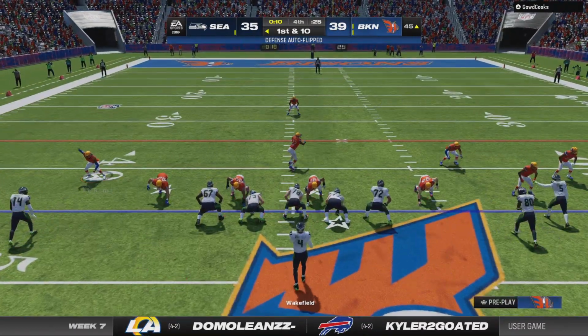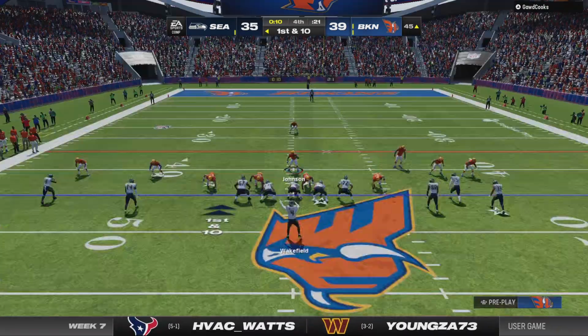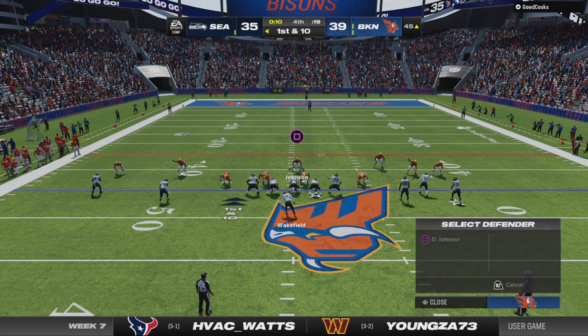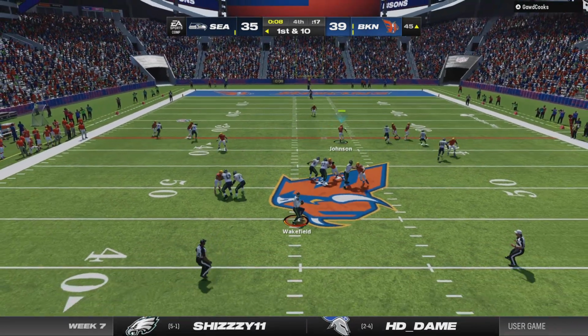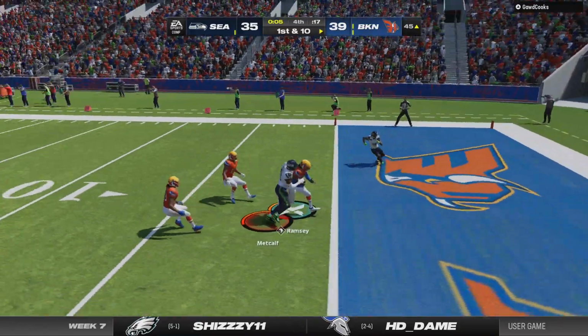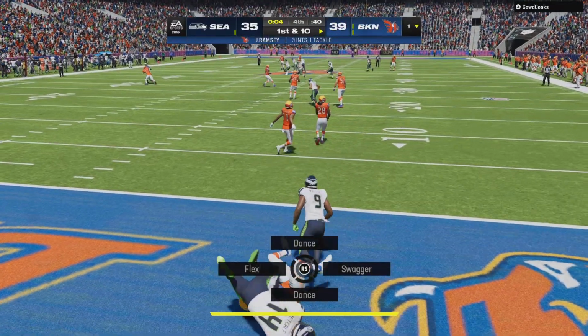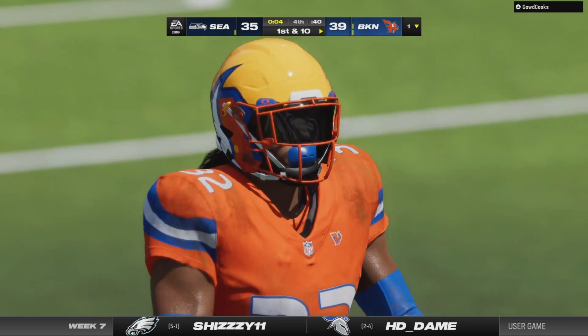They'll come up first and 10 here. They'll look to throw. Going for Metcalf on the deep ball. Oh, and that's going to sabotage their comeback plans. It is intercepted. Picked off by Jalen Ramsey.